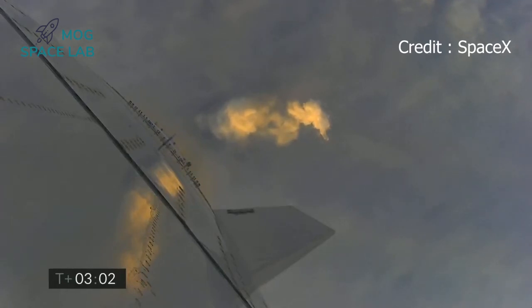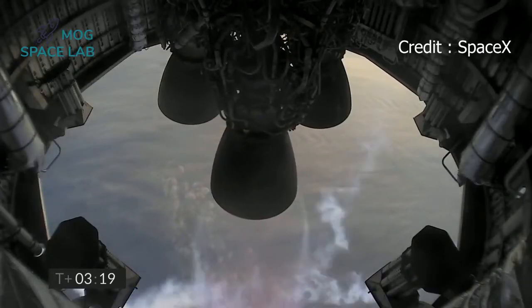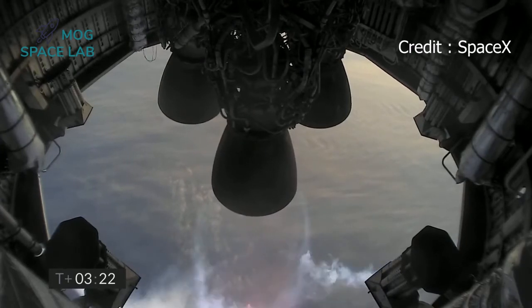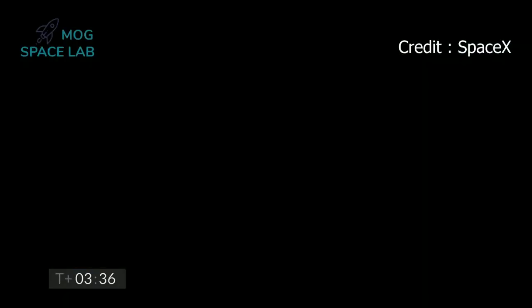T plus 3 minutes, continuing to climb on power of 2 engines. We're past 8 kilometers. T plus 3.5 minutes. You can see with the camera view we have shut down the second of the 3 engines as planned. We're now slowly climbing to the final 10-kilometer altitude on the power of the single Raptor engine. Once we're at apogee, we'll hover shortly, shut down the engine as we flip over, and then descend back towards the landing pad at Starbase.